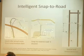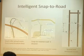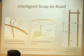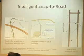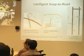Can't you guys just use heading that's published with the GPS feed to sort of correct for this kind of thing? That would be another good clue. Our GPSs actually don't record that, though, so we just have the timestamp, lat, long, altitude.